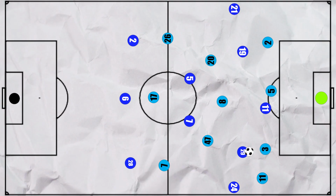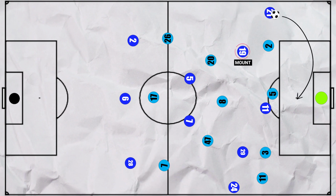However, we also often saw Mount more central, drawing in Walker, which would free Chilwell to receive a switch to potentially look for the cross or shot.